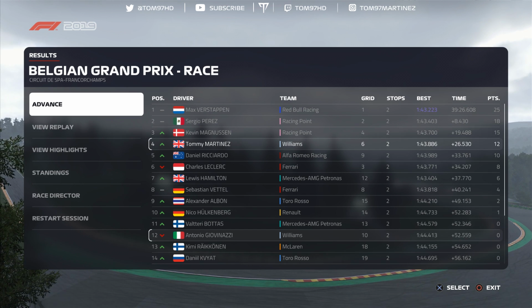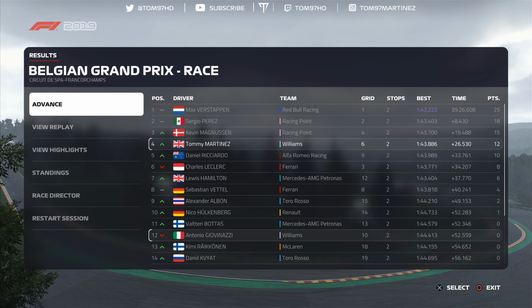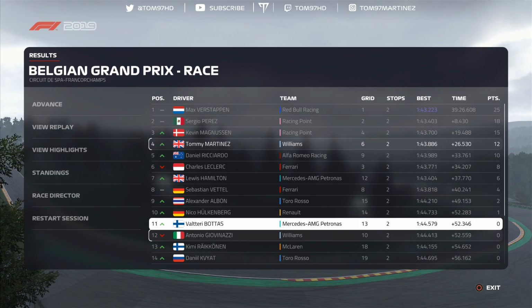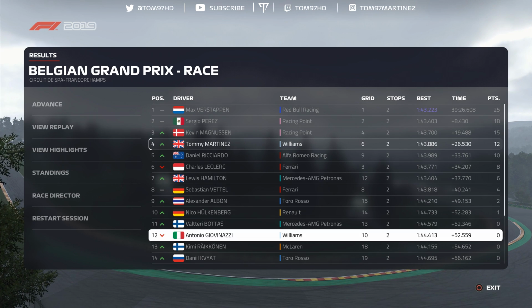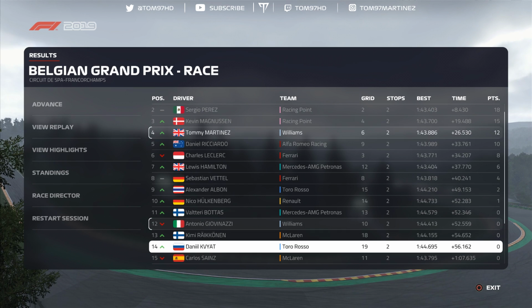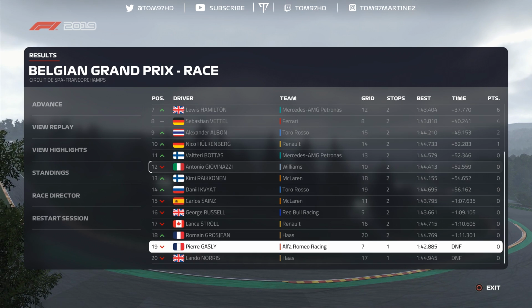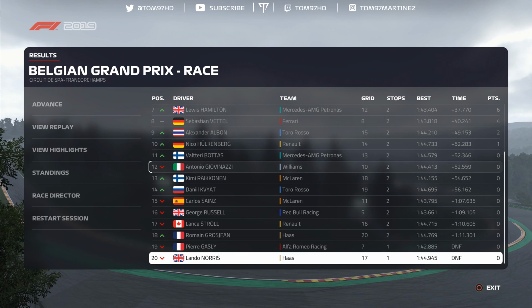Ricciardo P5 in the Alfa Romeo ahead of Charles Leclerc. Disappointing race for Ferrari, really, considering where they started. Hamilton P7, Sebastian Vettel P8, Albon P9, and Nico Hulkenberg running out the top 10 for Renault. Then we've got Bottas missing out on the points along with my teammate Antonio Giovinazzi, along with Raikkonen, Kvyat, Sainz, Russell, Stroll, Magnussen and Grosjean. And then we've got Gasly and Norris retiring from the Grand Prix here today and out of the points.